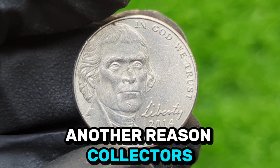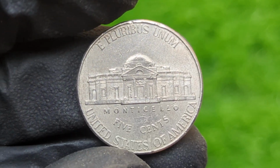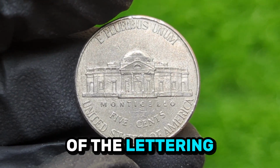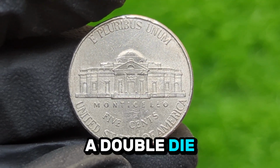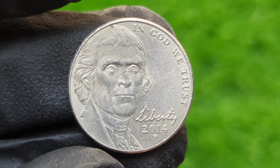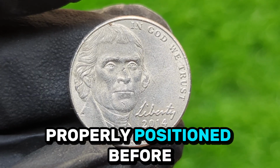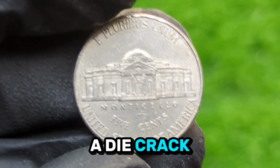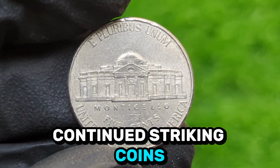Another reason collectors examine modern nickels carefully is the possibility of genuine mint errors. A doubled die may display noticeable doubling on parts of the lettering, date, or design created during die production. A double die reverse can affect details of Monticello or surrounding inscriptions. An off-center strike occurs when the blank planchet is not properly positioned before striking, leaving part of the design missing. A die crack appears as a raised line caused by a fractured die that continued striking coins.